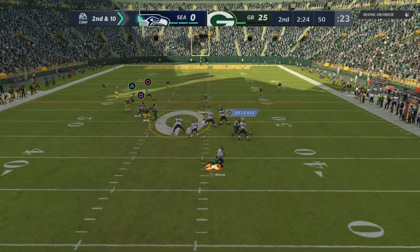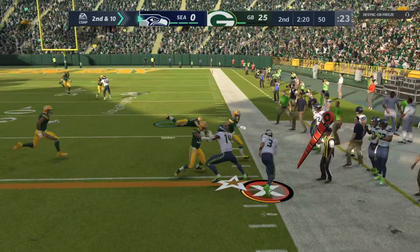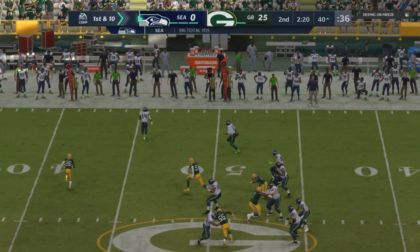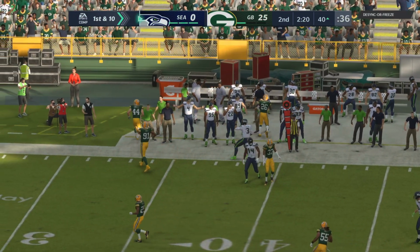They go play action with Wilson. Flushed out right. He's going to take off with it. And he'll go out of bounds right around the 40. The rushing numbers for Wilson maybe down from earlier in his career, but he's still a threat to go, showing it there, picking up the first down.